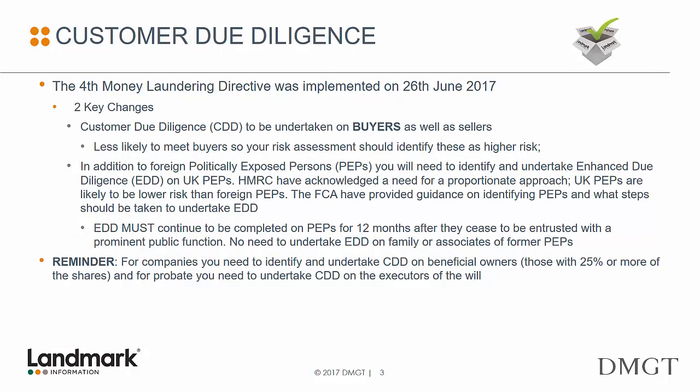The changes to the regulations, known as the Fourth Money Laundering Directive, came into effect on the 26th of June 2017. There are two key changes to your existing responsibilities as a result. The first is the need to undertake customer due diligence on buyers in addition to vendors. Importantly and reassuringly, this is not anything over and above what you have been doing for vendors, rather an extension of the existing checks to your purchasers.